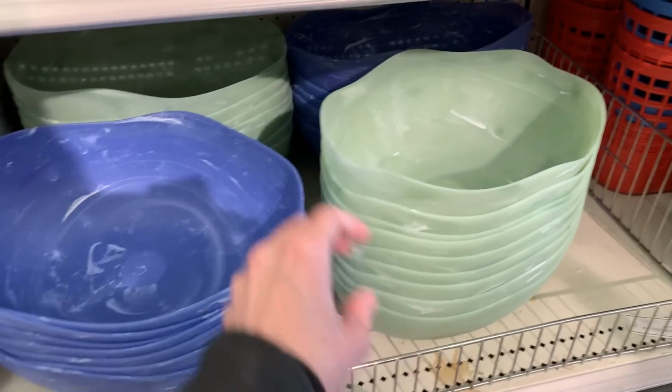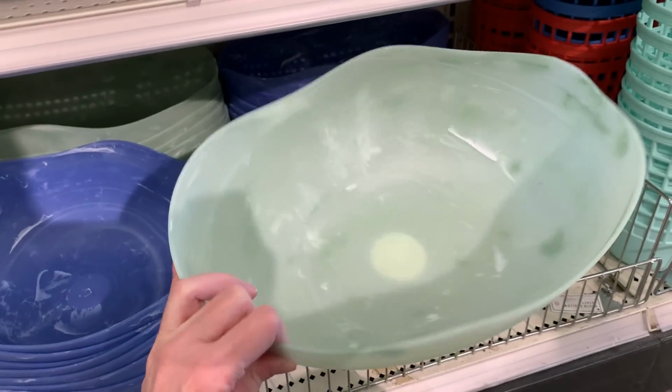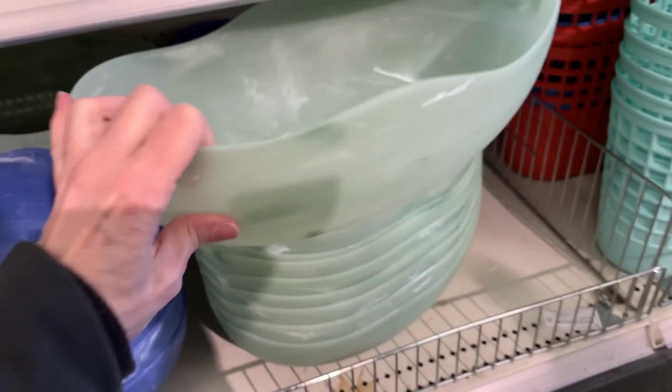Here's some big plastic serving bowls. Now, these are plastic, but I think they're kind of supposed to resemble sea glass. They're kind of the colors you would see with sea glass, and they have these kind of wavy edges to the sides.